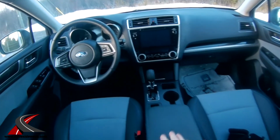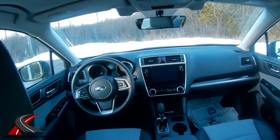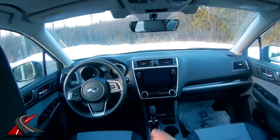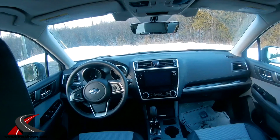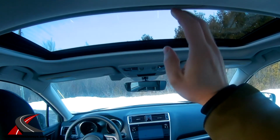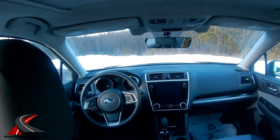This is that same material that's on the seats here, and Subaru's done a good job of sprucing up their interiors over the last couple of years. They were pretty basic before, and now they're more competitive with their competition. I think it's a little bit of Toyota influence in these cars now. You've got a sunroof up here, just a regular sunroof, but it does the job of what you expect.